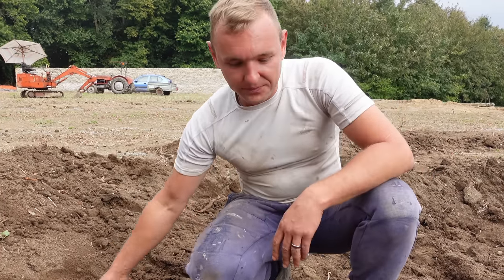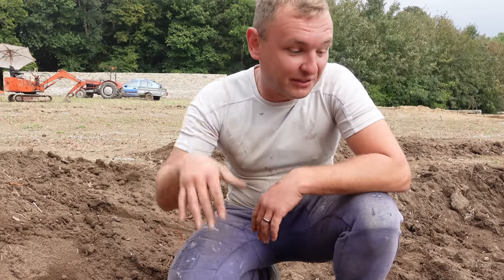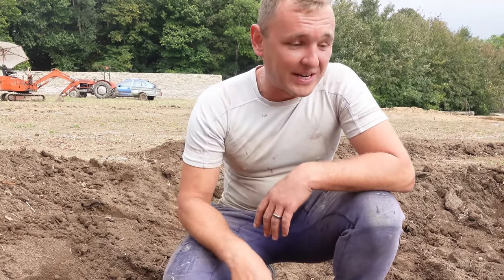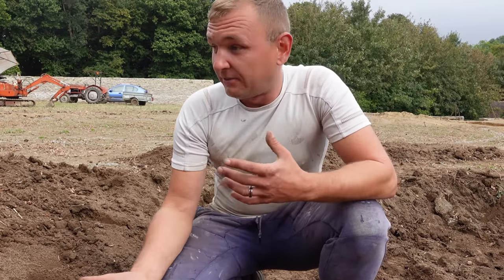These are quite small compared to some of the ones that I've actually taken out, but they're still very much lodged in, and meant I've had to go a bit deeper and do a bit more work than we thought we were going to have to do. It's no mean feat, what we've got done.